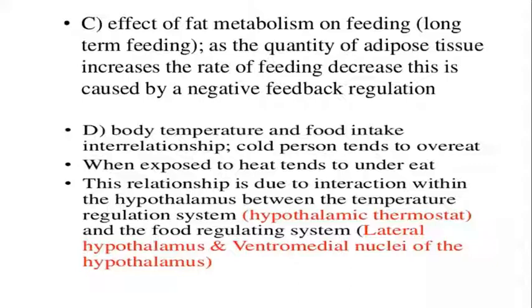Then body temperature has an effect on feed intake. So, body temperature and feed intake interrelationship. When it's very cold, people will eat a lot. When it's very hot, they'll eat just a bit of foodstuff. So what is the relationship there? When it's very cold, you need to increase the metabolism of the body to produce heat to keep your body warm. So when it's very cold, people will eat a lot. They will have this desire to eat so that what they are eating is metabolized, and then there will be production of heat after that.